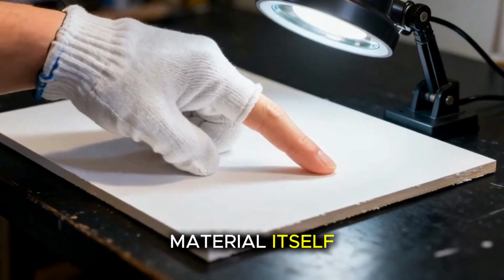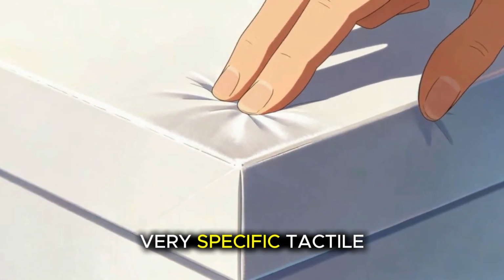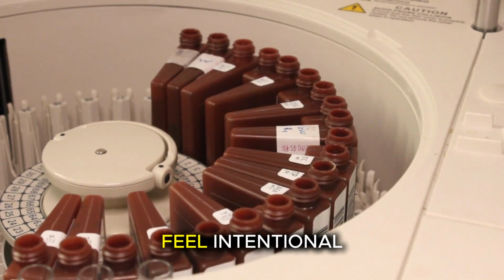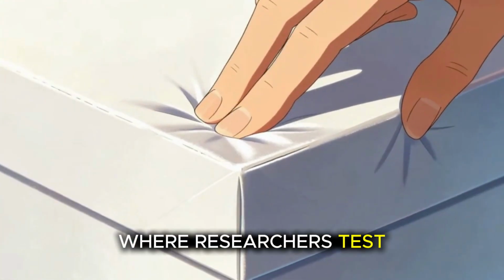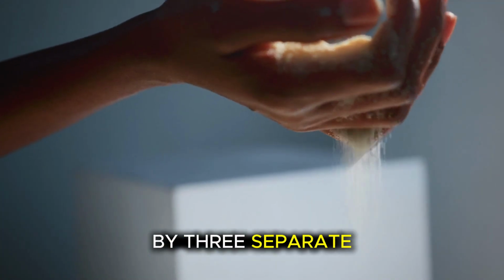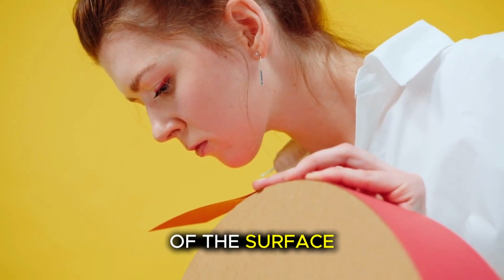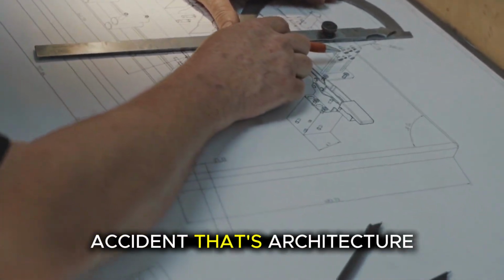Then there's the material itself. Premium packaging uses what's called a clay-coated substrate, a cardboard with a matte or soft-touch finish that creates a very specific tactile profile. It's not slippery, it's not rough. It has just enough grip to feel intentional. Luxury brands obsess over this. There are packaging labs where researchers test friction coefficients the way perfumers test scent notes. So by the time you actually get the box open, your brain has already been primed by 3 separate sensory channels: the resistance of the structure, the sound of the material, and the texture of the surface. You haven't seen the product yet, and you're already hooked. That's not an accident. That's architecture.